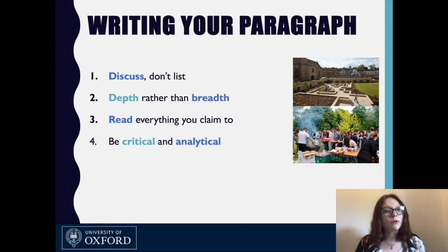You'll not get brownie points for having done the most activities. It's all about what you have taken from these activities. So I want you to create a proper discussion in your personal statement instead of just a list. Linking to this, you need to have depth rather than breadth. It would be better to talk about just one or two topics of interest in your personal statement and really dive into them and talk about the supercurriculars in a bit more detail than it would to have talked about lots and lots of different topics.